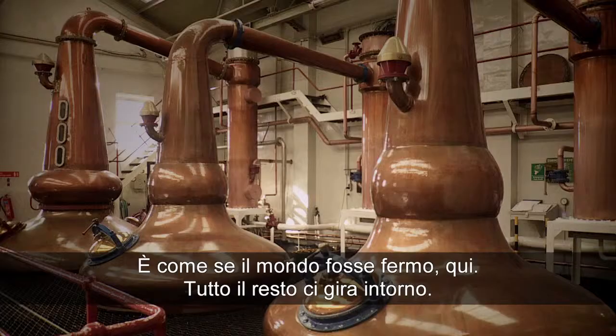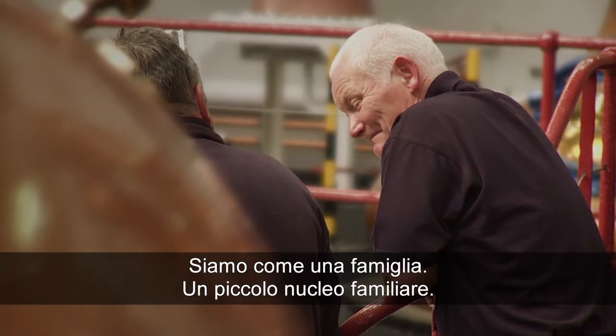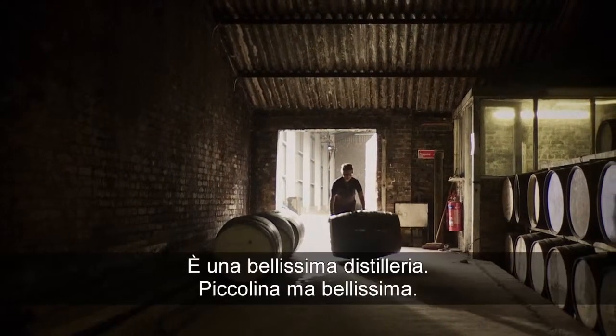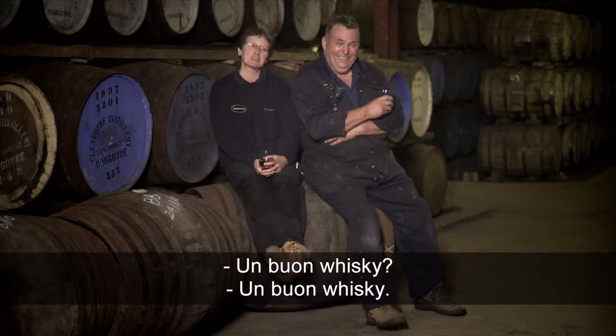Everything goes on round about us. We were all like just one big family, to be honest with you. We're a small unit, we're a family unit. It's a beautiful distillery. It's only a small distillery, but it's beautiful. It's a very good product too. Good drink.